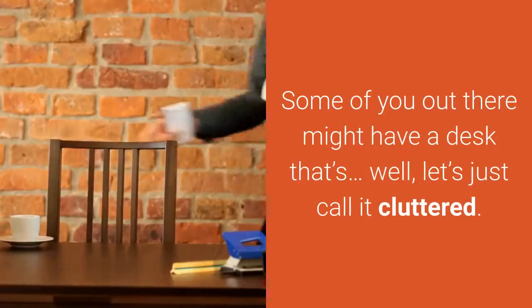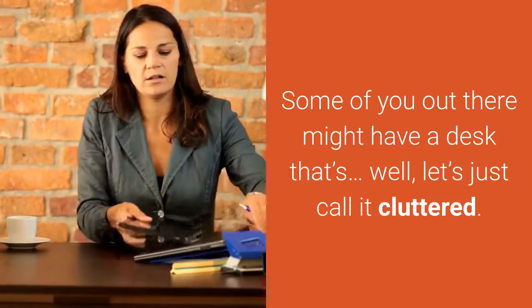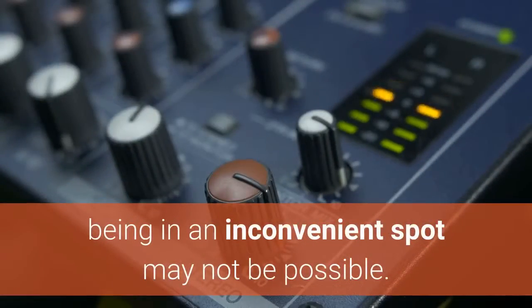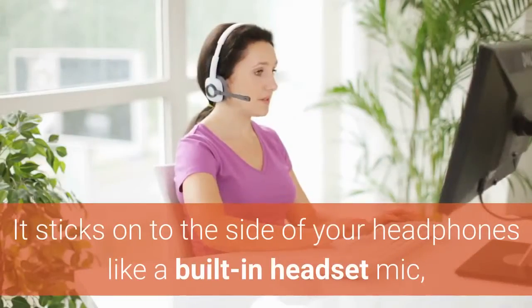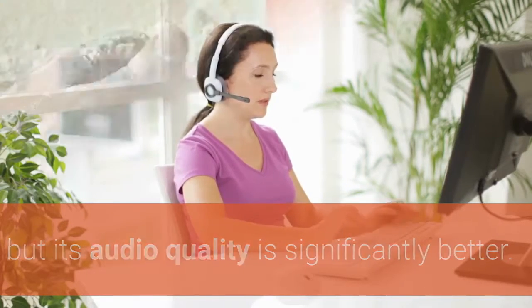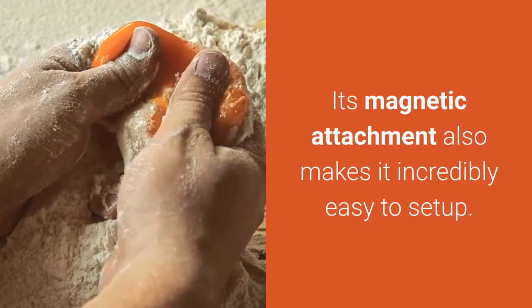2. AntLion ModMic. Some of you out there might have a desk that's, well, let's just call it cluttered. Making room for a standing microphone without it being in an inconvenient spot may not be possible. That's where attachable mics enter the picture, and the AntLion ModMic is the best one we've used. It sticks onto the side of your headphones like a built-in headset mic, but its audio quality is significantly better. Its magnetic attachment also makes it incredibly easy to set up.